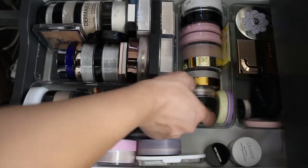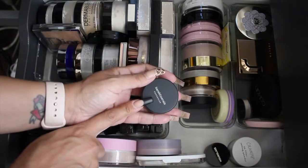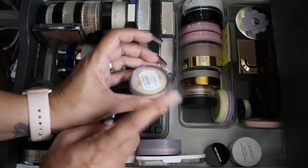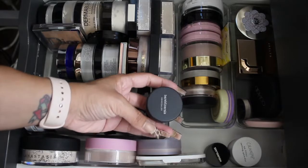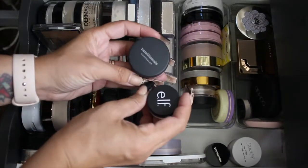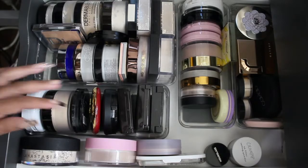I haven't used this guy yet. Maybe I do this instead of the e.l.f. one. This is the Bare Minerals eye brightener concealer, in the shade Well-Rested. Do I want to do this or the e.l.f.? I think let's give this guy a shot since it's still new. The e.l.f. one is just gonna have to wait.